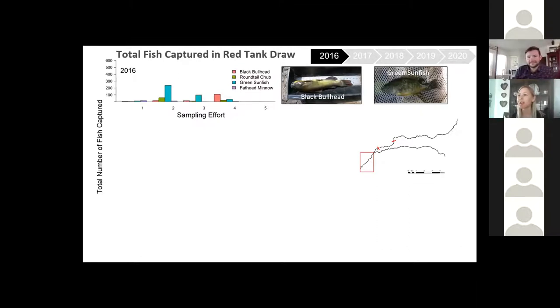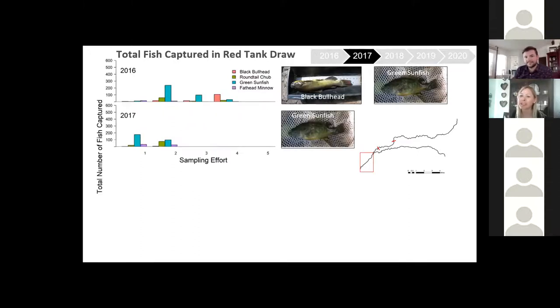So for 2016, we had four complete passes, with the most abundant species being green sunfish and black bullhead. And when we returned in 2017, we had two complete passes, the most abundant species being green sunfish. And it was at this point in the project's life that we took a step back and decided we wanted to really understand what was going on in the greater watershed, and understand where these sunfish were coming from and if we'd be able to actually tackle this problem.